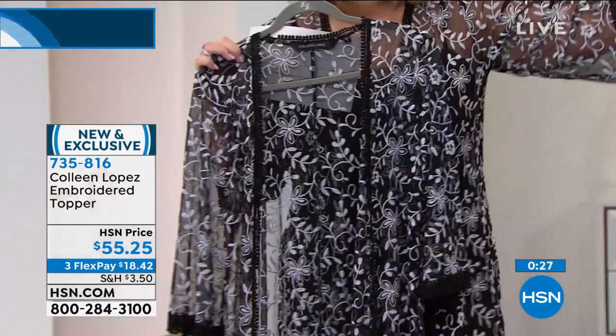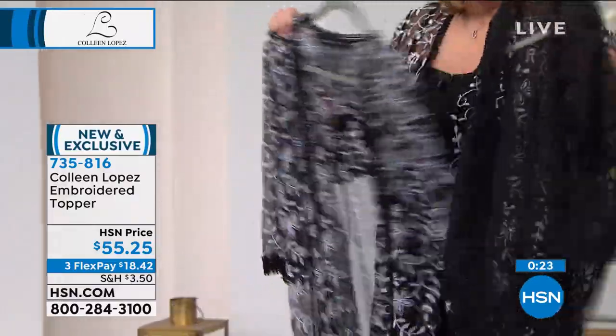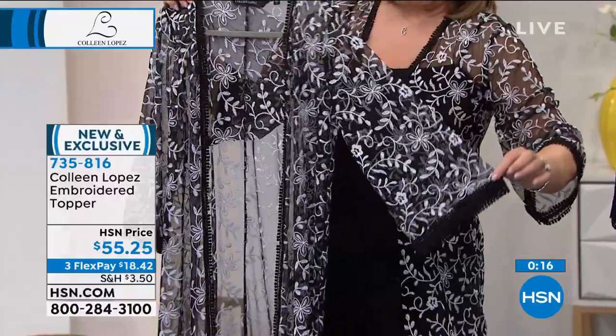So the all black, how many left, Rock? We have only about 200 or so left in the all black. Black and white, very, very popular. I know we didn't have a ton of this, but I loved it. I thought it was so beautiful and so special.